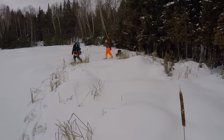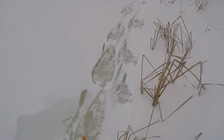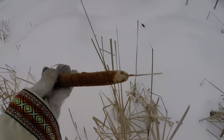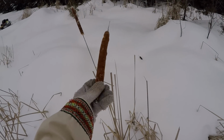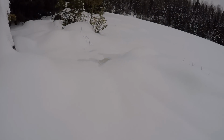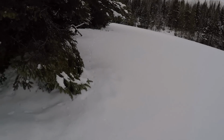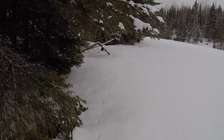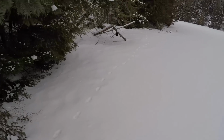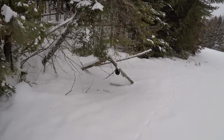So we're just walking on the edge of a bay here. The ice is not great. It's a little bit slushy in some areas. I'm just grabbing a bit of cattails to have some fluff to get our fire started tonight. Here we are coming up on one of my cameras, and we've got some dog tracks. So we'll just see what we've got. Okay, there's my camera, and there are some tracks. So I'm hoping this camera stayed on to get our image. Let's check it out.